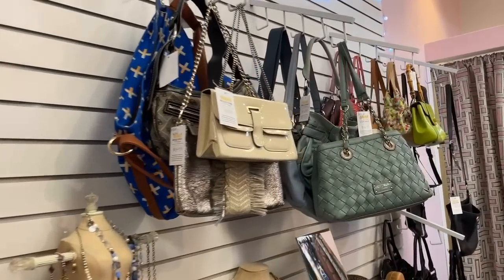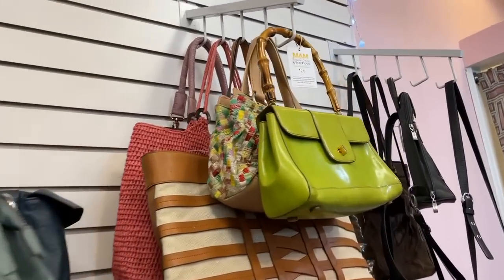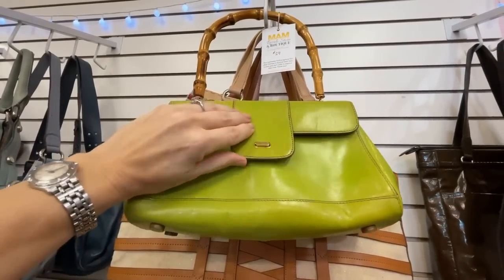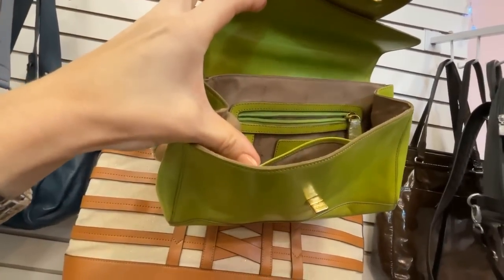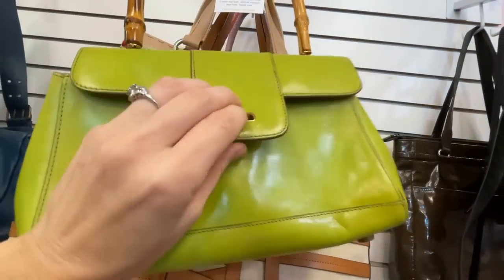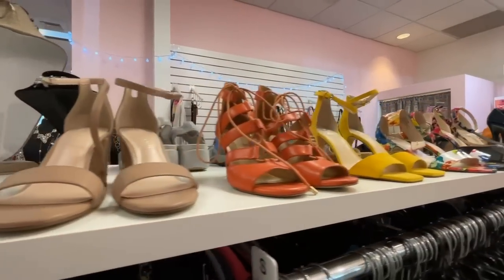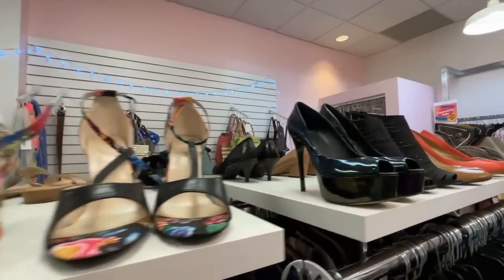And I found some really great handbags here over the years, including a Radley, and I've since ordered in many different colors, and I carry that with me to Europe. This bamboo handle got my attention with a beautiful pop of color there. And let's see the brand. It is Monsac. Not familiar with it. If you know much about that, I would love to hear from you in the comments below. And some fancy footwear. I'm quite happy with the sandals from Elaine Turner.